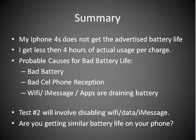So in summary, I don't think I'm getting the kind of battery life that was expected from my Apple iPhone. On average, I get less than 4 hours, and so I'm thinking that the cause of my bad battery life is a bad battery, possibly. Bad cell phone reception because I'm on T-Mobile, and in this area of Irvine, I'm not getting good reception. And possibly the third reason is Wi-Fi, iMessage, and apps are draining the battery for some reason.